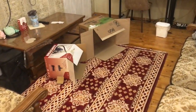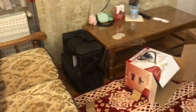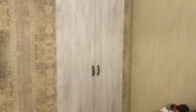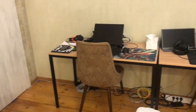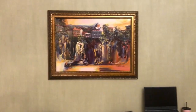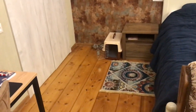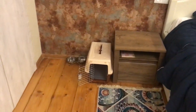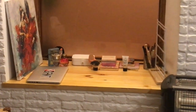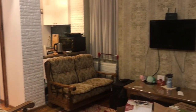Here's the bed, and this place has kind of been taken over by cats. That won't always be there. That's where most of our storage is kept. And then here's the office with one of our paintings that we got. And then this is the clothing storage, and where we keep a few booze things. And over there is where I keep my makeup and jewelry. So yeah, that's the whole apartment.